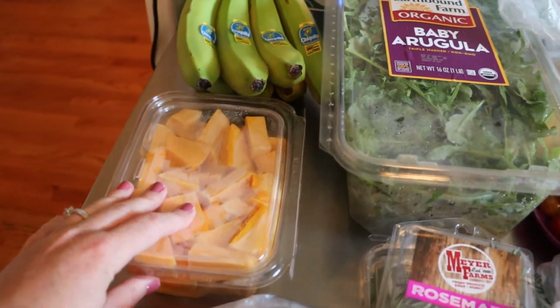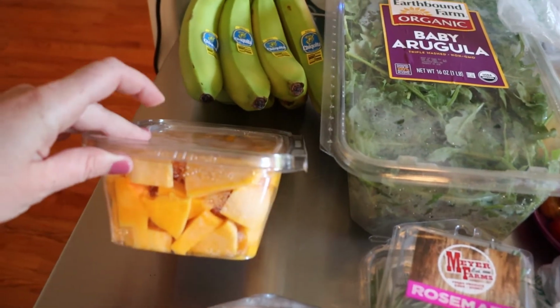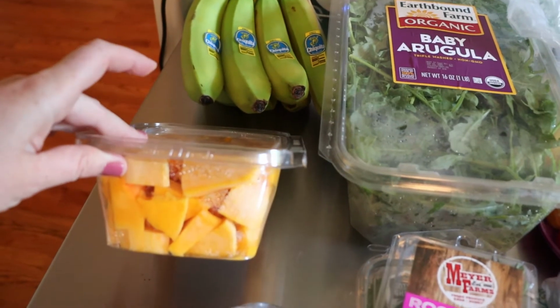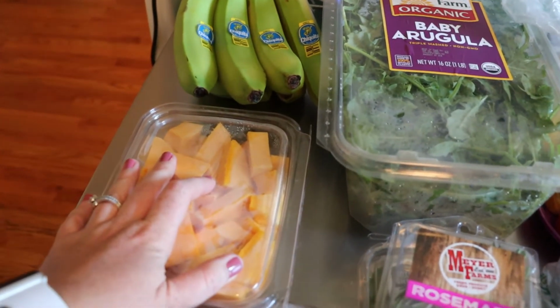I got some butternut squash, this will go on the salad. I believe it gets roasted and then goes on the salad. And I took the total lazy man's way out and got the pre-cut butternut squash. I'm telling you, butternut squash cutting is a beast.